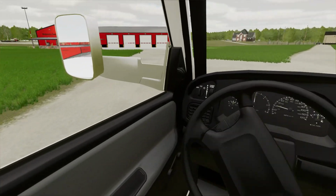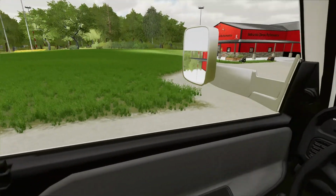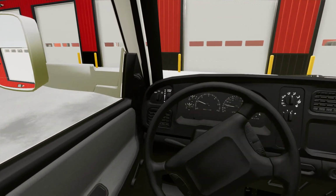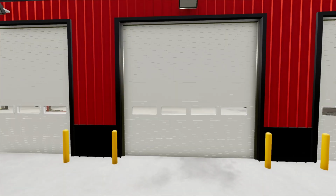So I'm just pulling up in my new 2002 Ram 3500 that I just picked up. I just got back from Illinois. I am finally back home. I'm glad to be back home. Man, I gotta get out and stretch.